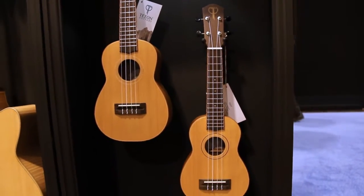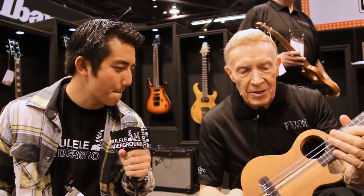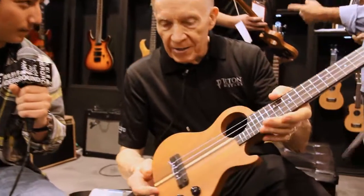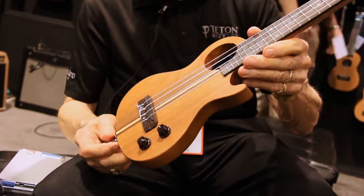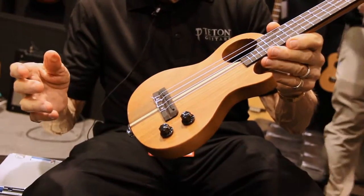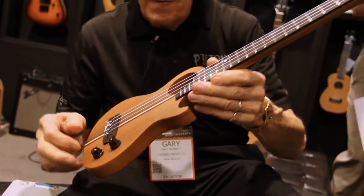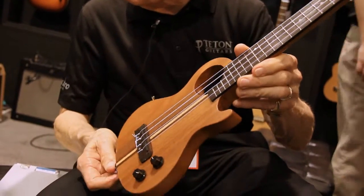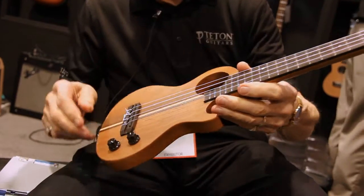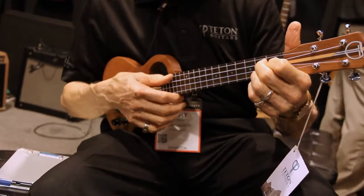So could you tell us a little bit about this ukulele? It's a little different looking. Yeah, this is a solid body Teton electric ukulele. And a lot of guitar players that want to get a different sound in their band are buying these solid body ukuleles so that they can get a different sound. They're tuned the same as the other ukuleles, but they're played a lot different. And of course, I'm not an electric player, so I don't really know what they play.